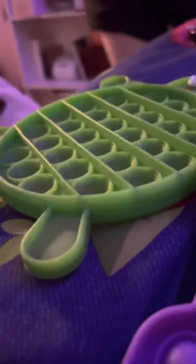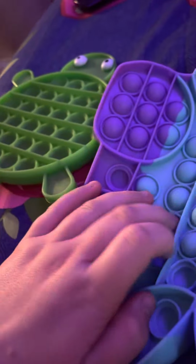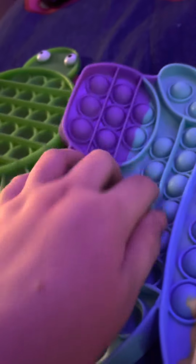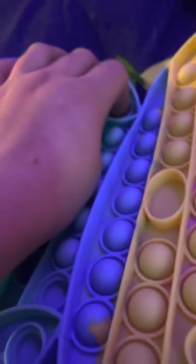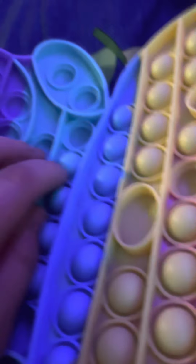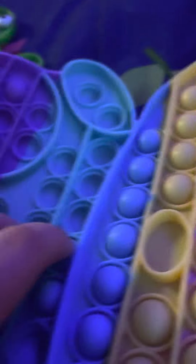Let's see, I remember you brought something with you. I just don't remember what. I like popping this poppet. Oh, look, you brought a robot.